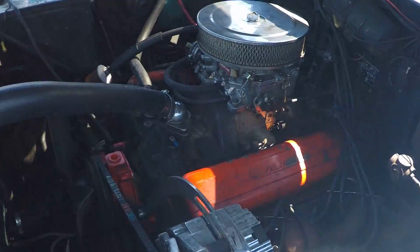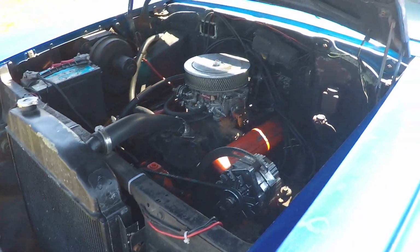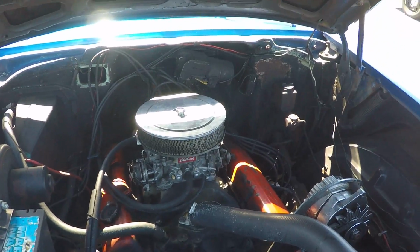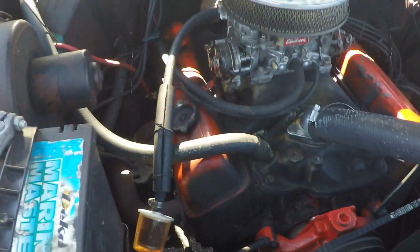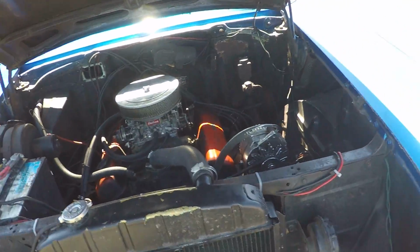Yeah, it's a 283. It's not really quick or anything. These cars are really heavy and they don't have too much power. But the biggest downfall is the fact that it's a 2-speed. If it had even a 4-speed, it would definitely wake it up a lot more. But yeah, I'm pretty sure it's a 283. Comment if you know what it is. I'm not exactly sure.